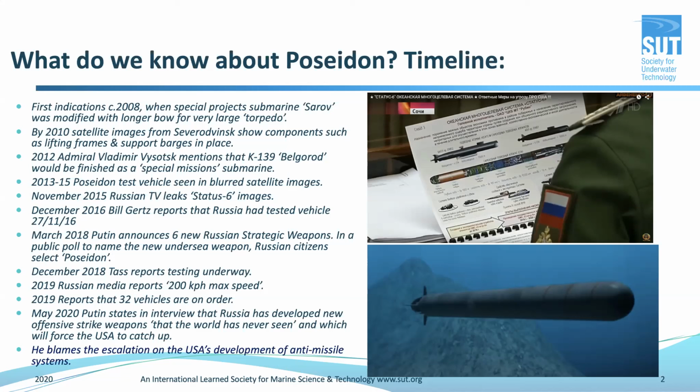Throughout 2019, we were seeing consistent reports in the Russian media quoting either 200 kilometers per hour or 200 knots maximum speed for Poseidon, with suggestions that it was supercavitating. Now, for those of you that know anything about hull forms, this is not a 200 knot torpedo.